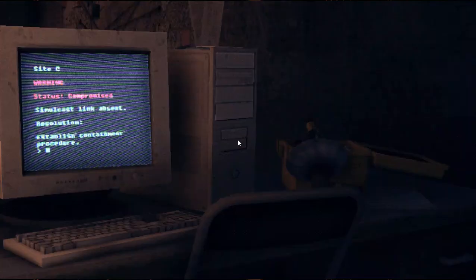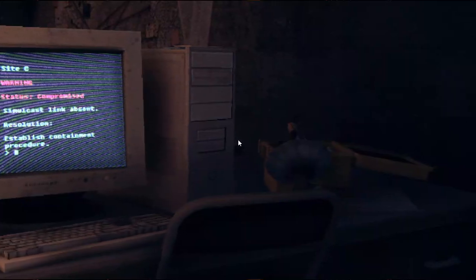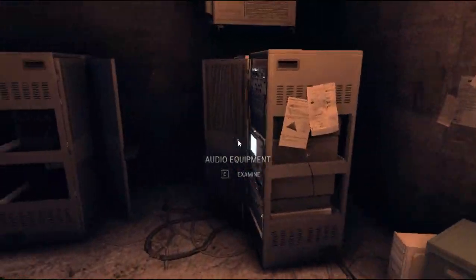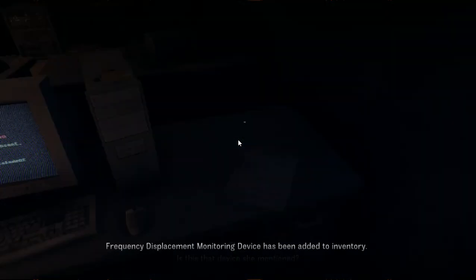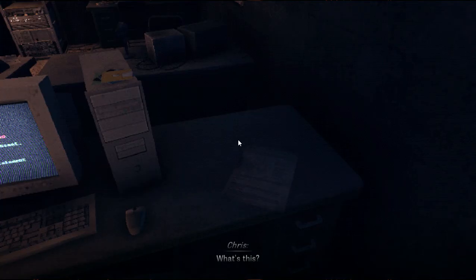So yeah, we have to visit 3 places, and work on the terminals there, I guess, to connect everything. And we talked to this lady that I don't trust at all. Where's that thing? Oh, here it is. Is this that device she mentioned? Yeah. Frequency displacement. Okay. What's this?